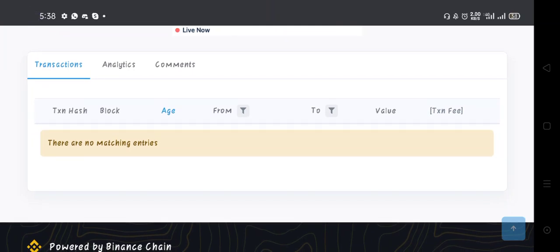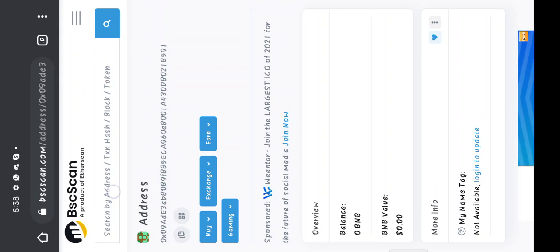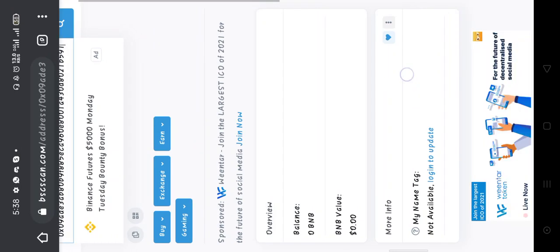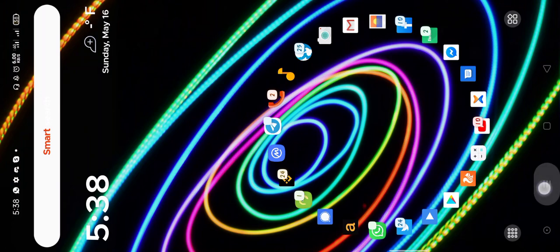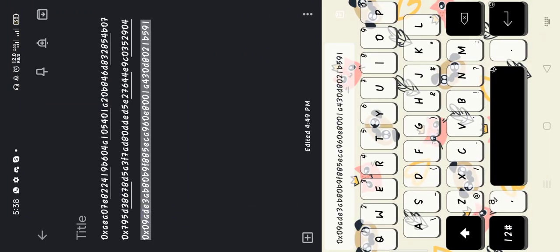So there's no matching entry. Oh, what's happening? Did I copy the wrong token? Let me see. Sorry guys. Let me check if I copied the wrong token. I knew I saved all the tokens right here. I knew I saved 3 tokens right here.